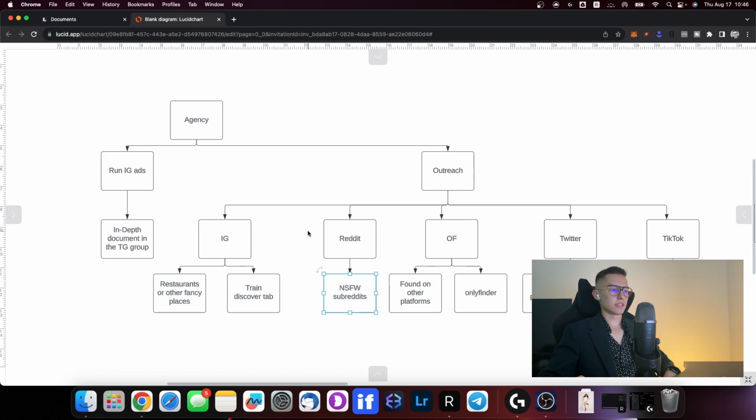What that means on Reddit is that model only has a couple hundred karma on the account, not getting any traction, just a couple of likes here and there, and usually they are posting in OnlyFans promotion subreddits. That is not being done by agencies in most cases because those subreddits do not really work. That's why if you look up those subreddits, you should be able to find a lot of girls who are struggling to get a couple of fans into their pages.